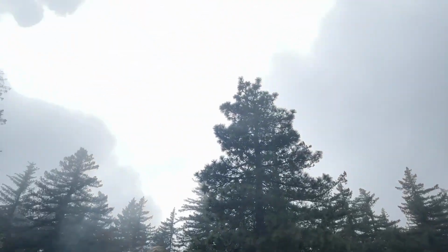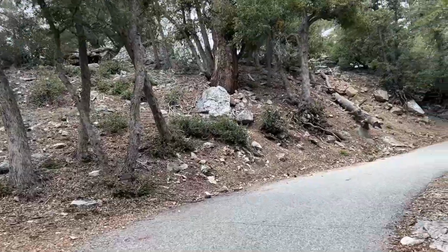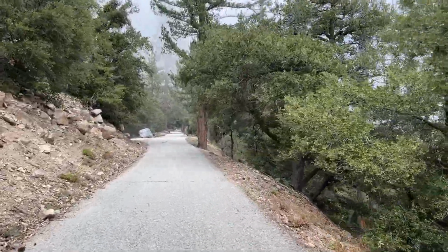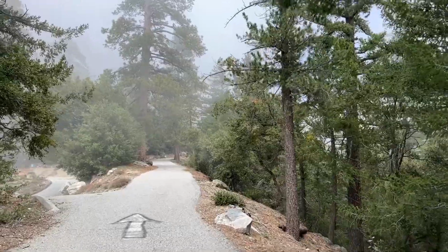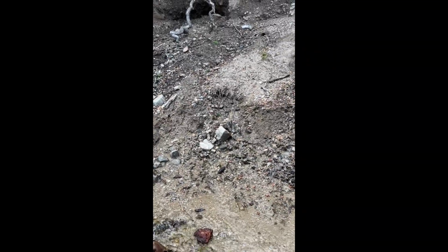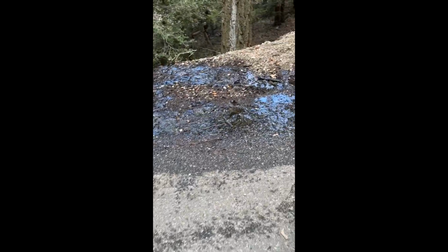Up to the sun. Water is literally coming out from the mountain. That is insane. And it's crossing, making its way this way.